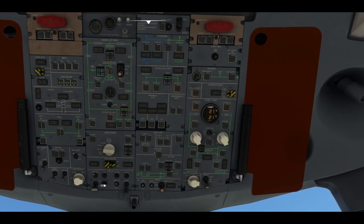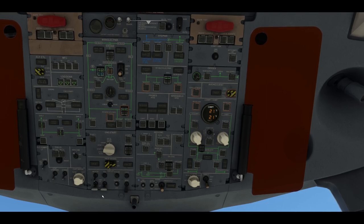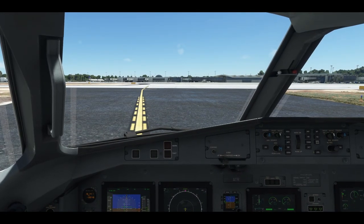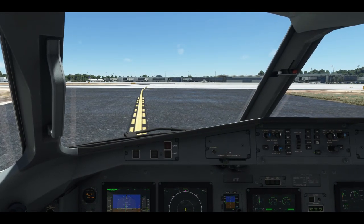So taxi lights can stay on, beacon light can come off. This should have definitely been in the off position. So that was my bad there. All right, parking brake's off. Let's take her to the ramp.